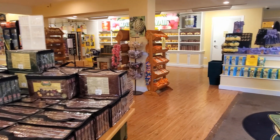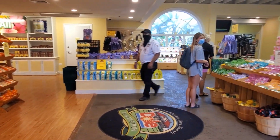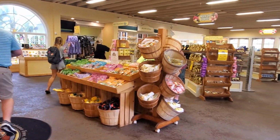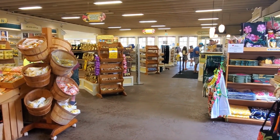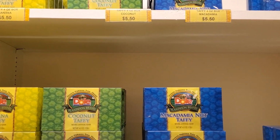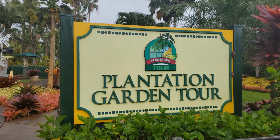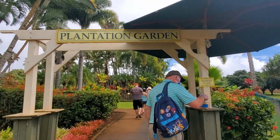The gift shop has your usual t-shirts, keychains, refrigerator magnets, and other souvenirs. But if you like pineapple, they also have lots of treats to take home, like pineapple taffy, pineapple fudge, pineapple syrup, pineapple candy, pineapple jam, pineapple coffee, and yes, even pineapple hand sanitizer. It's literally pineapple heaven.